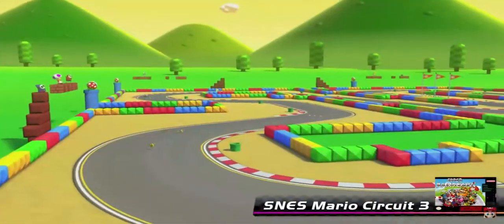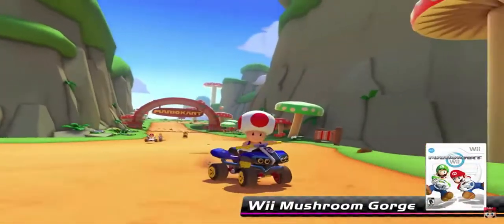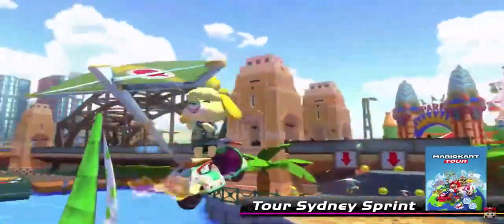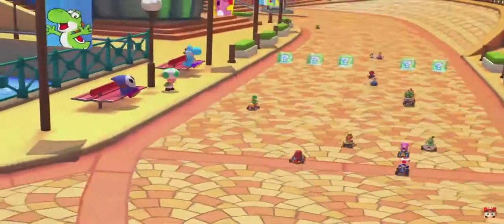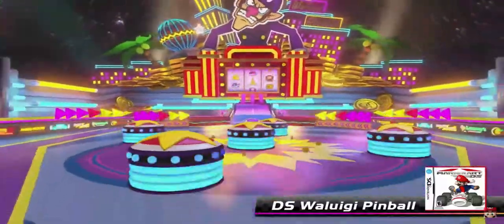The tracks included, which were New York Minute, SNES Mario Circuit Free, Calamari Desert, Waluigi Pinball, Sydney Sprint, Snowland, Mushroom Gorge, and Sky High Sunday. I wouldn't say any of them are bad. The lowest any of them get are mediocre, which is a lot better than a certain previous wave. Wave 1 had some pretty bad tracks. It did have some good tracks, but there were some bad tracks.